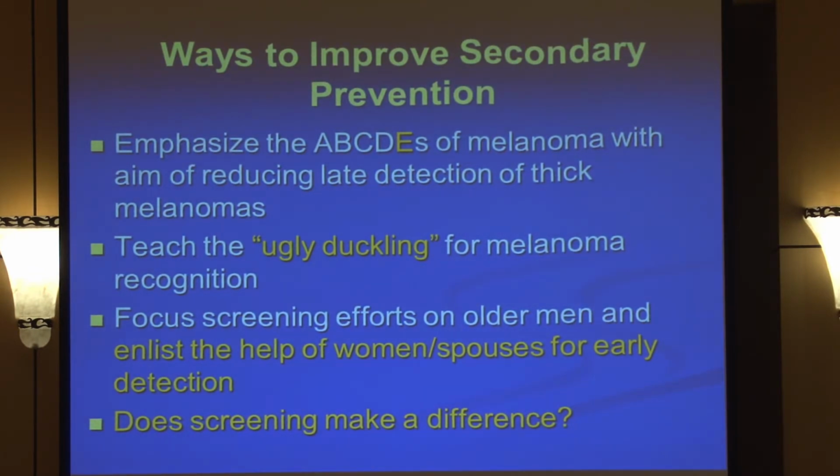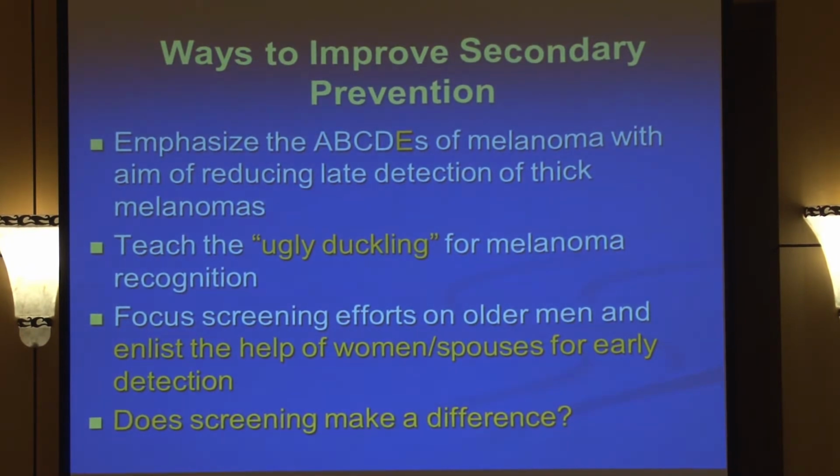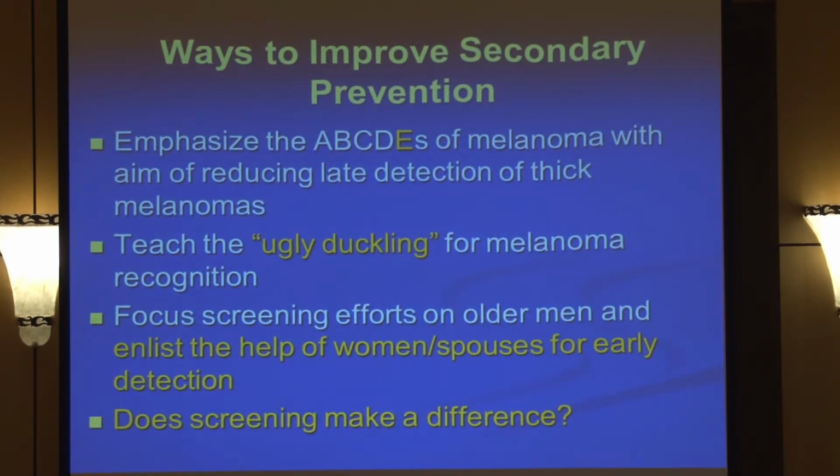And then I'm a real fan of the ugly duckling clinical warning sign. This was proposed in Europe, and I think it's easy for patients and practitioners to remember. The lesion just doesn't match the rest. It doesn't fit in. I've talked about focusing our screening efforts also including the spouse or partner, particularly for older men who get more nodular melanomas, and they tend to be on the back.